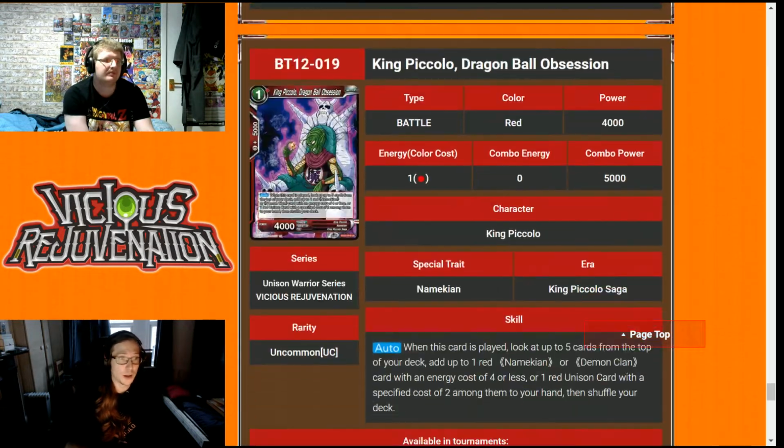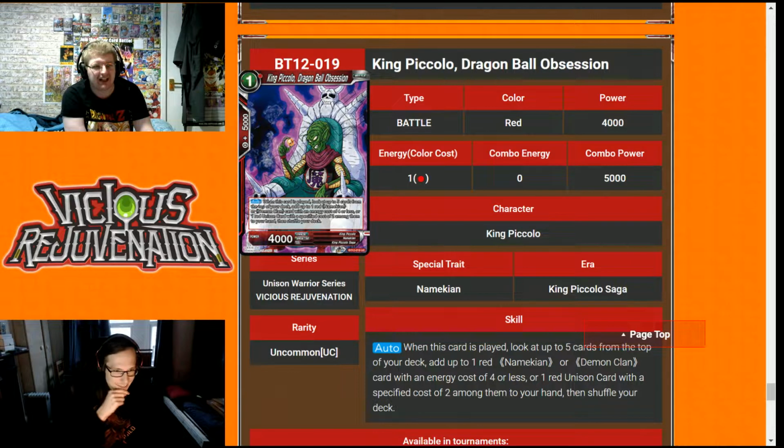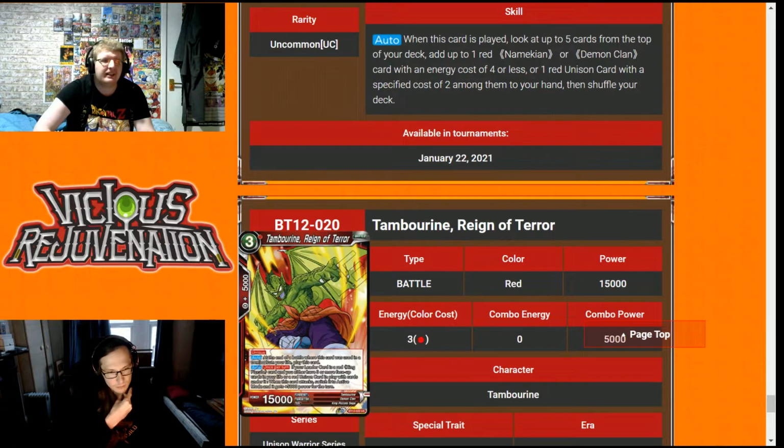Yeah. Oh, look, another 1-drop King Piccolo. Has he got the Dragon Ball in his hand? He does, doesn't he? It's just the sample text is kind of making that hard to see. When this card is played, look at the top 5 cards from the top of your deck, add up to 1 red Namekian Demon Clan with cost 4 or less, or 1 red Unison. So rather than search, it just looks at 5 of them. Yeah, it's fine. It's alright.